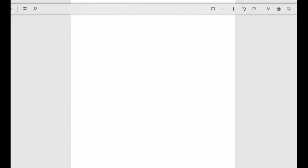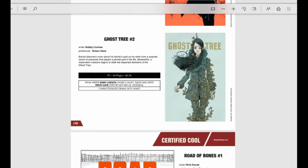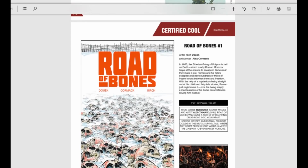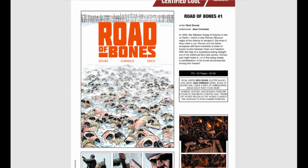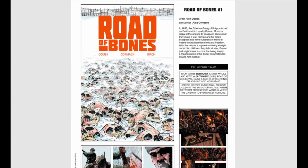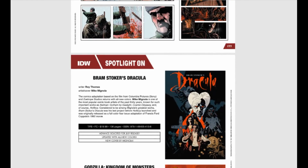And what else do we got? Here, this is another one that's coming out, and this is also from IDW, and they certify it cool. And this is Road of Bones, and this takes place in a 1953 Siberian Gulag. It's a bunch of Russians who are escaping, and they see weird things. This almost fairy tale-like creature is supposed to be helping them, and they don't know if it's real or if they're just plain going insane. So that looks really cool.